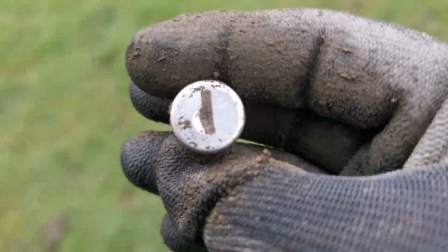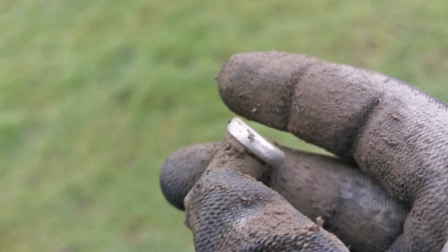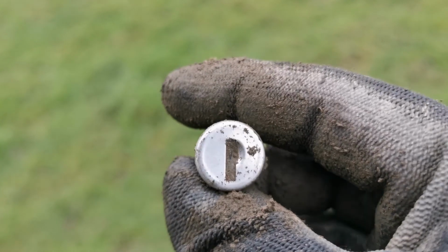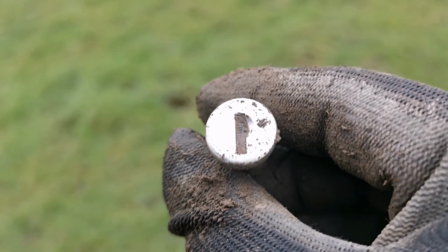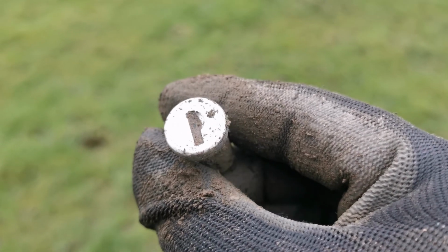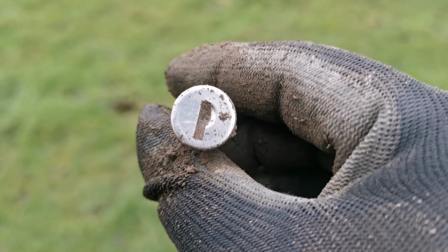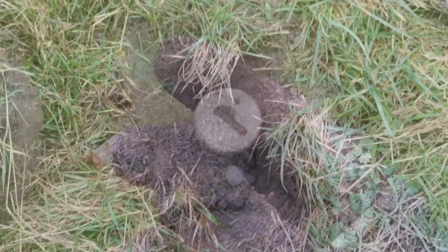So next up, makes you wonder what this field's used for. It looks like a lock barrel, the sort of lock you'd find on maybe a car door. And weird that the same field just had a padlock cover over there, although obviously massively different age. Padlock probably from the 40s or 50s. This looks like in the last 20-30 years.